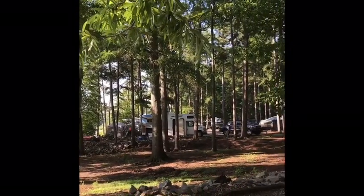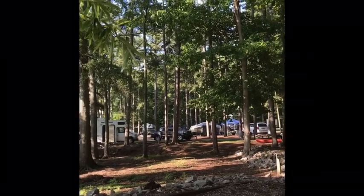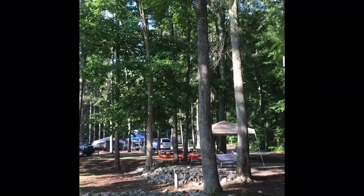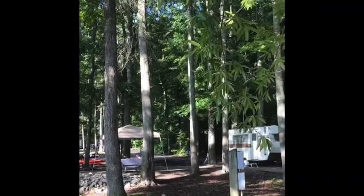We were there over a weekend. The noise from the boats was not bad at all. The campground was nearly full and still very quiet.